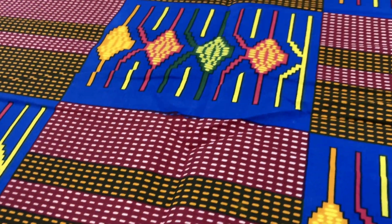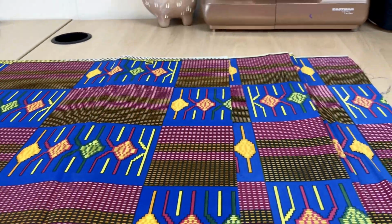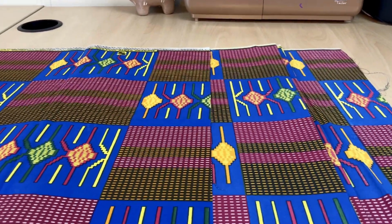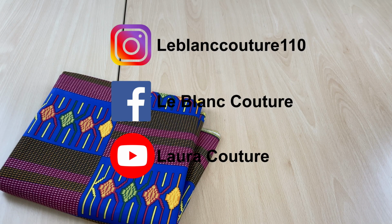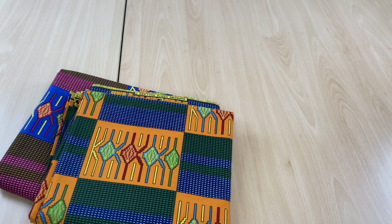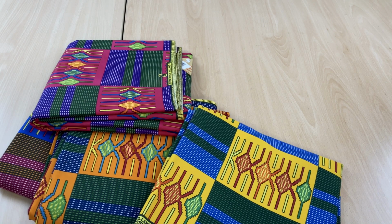So this one is the blue one. So this is a fly look. As I was saying, it's coming in blue. That one is orange. Yes, it's orange. Fuchsia and yellow.